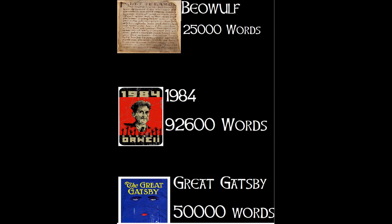Beowulf was written over a millennia ago, and thus it's a little harder to understand. However, it is a really short book compared to most things you will read. It is less than a third of the size of George Orwell's 1984, and less than a half the size of The Great Gatsby.